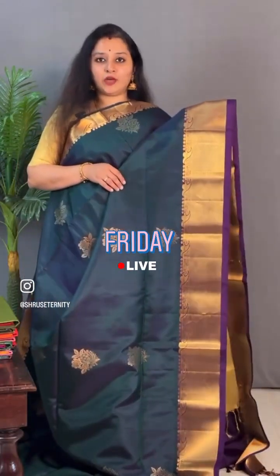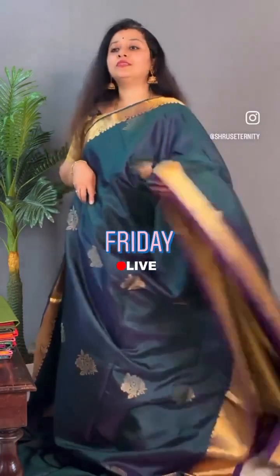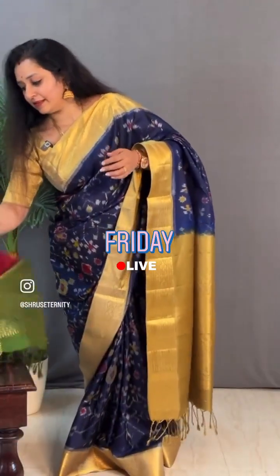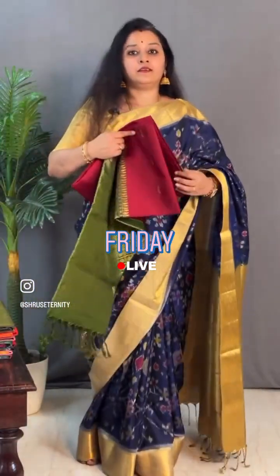With deep white combination with kanchi borders on either side, floral buttas and gold zari all over the body. And it's got a violet zari pallu with paisley designs and a nice plain violet color. Price at 10,299. So Radhika, we don't have Marisar at the moment, but we'll soon get them done.